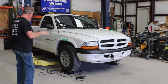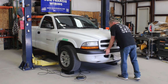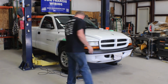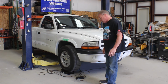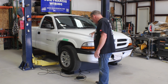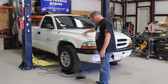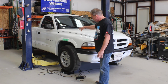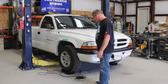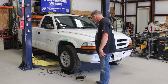Got plenty of daylight under the arms there, so I don't need to move them out of the way. Let's just bounce it around a little bit. All right, we have a total of 3,778 pounds. It's like 1,138 on the driver's side front, 1,120 on the passenger side front, and then the rears are 775 on the driver's side and 774 on the passenger side.